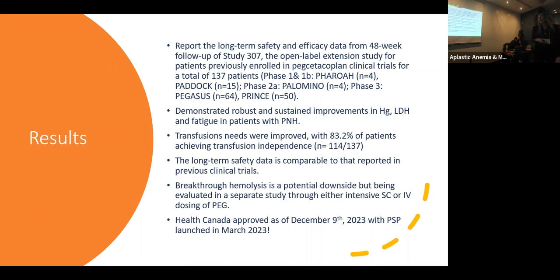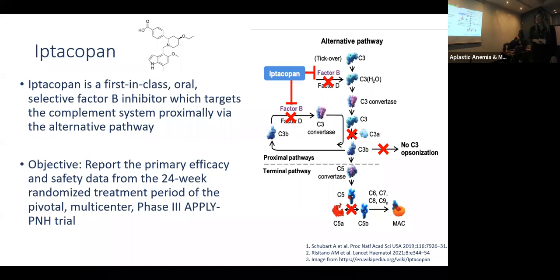And this was Health Canada approved, and there was a patient support program that launched in March. So some patients, if they had private coverage, we can explore this as an option now.